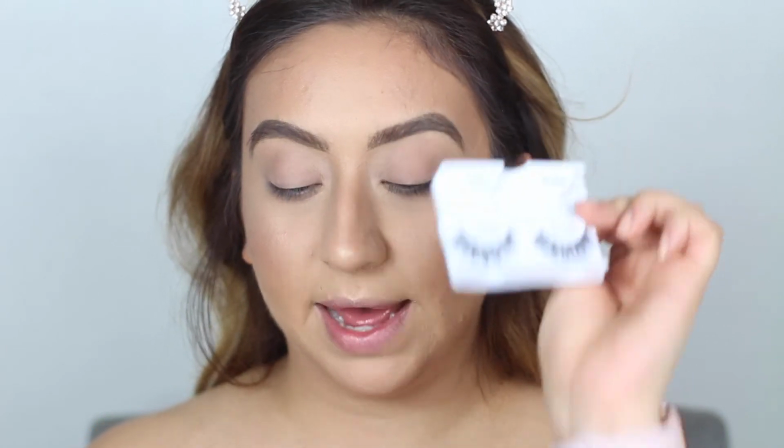Now for the eyes, it's going to be pretty simple. I do like to do mascara. Recently, I've been using this e.l.f. mascara. I will be popping on some falsies right on top. These are some Wispies from Ardell, and these came like in a 2-pack.